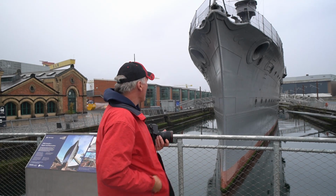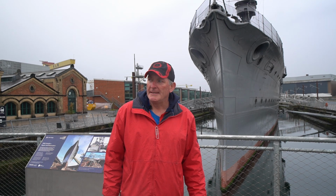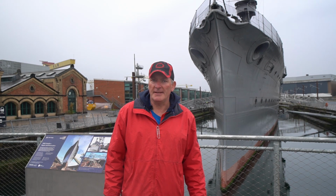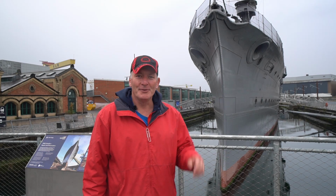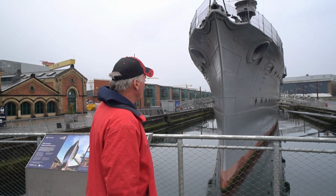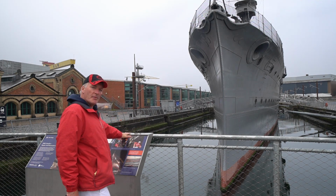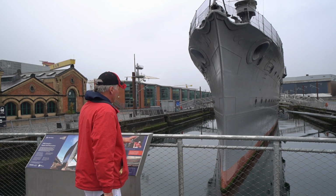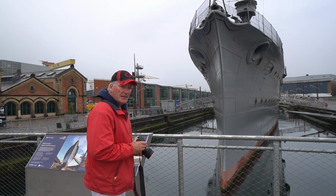Moving on, here we have the HMS Caroline. It's one of only three surviving naval ships from World War I in the UK. It survived the Battle of Jutland. I know all about it now because I just read the actual information about two minutes ago. But the one thing about it is the keel here, dead straight. I don't know why they didn't think about that when they were putting this information display in, because it really does make your shot all the more difficult, particularly if you're using a tripod.